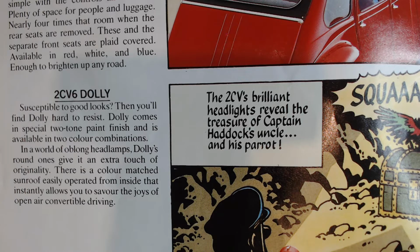The Dolly, as it says, comes in a special two-tone paint finish and is available in 2 colour combinations. In a world of oblong headlamps, Dolly's round ones give it an extra touch of originality. Often talking about the oblong headlamps being a terrible thing. Of course, oblong headlamps were ones on 2CVs, but nevertheless, it really hates them according to this particular brochure and indeed the previous brochures. There is a colour matched sunroof easily operated from inside that instantly allows you to savour the joys of open air convertible driving.